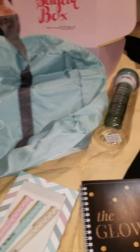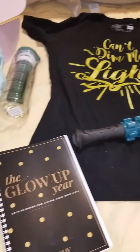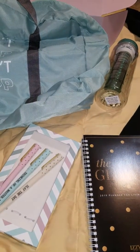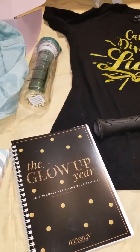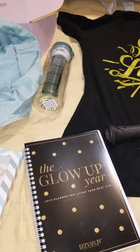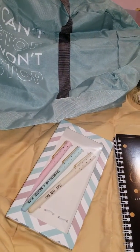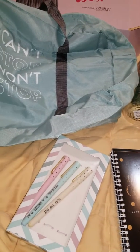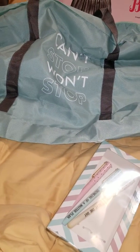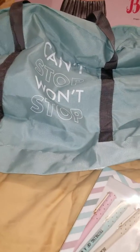I like some of the items in the box this month. Do I feel it was really worth $44.90? No, because some of this stuff I'm not going to use. But somebody else may find everything in this box useful. I feel like a lot of the materials this time were kind of cheaply made. That's just my personal opinion.